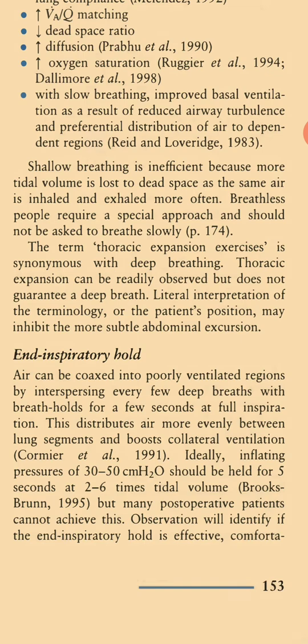End inspiratory hold. Air can be coaxed into poorly ventilated regions by interspersing every few deep breaths with breath holds for a few seconds at full inspiration. This distributes air more evenly between lung segments and boosts collateral ventilation. Ideally, inflating pressures of 30 to 50 cm H2O should be held for 5 seconds at 2 to 6 times tidal volume. But many postoperative patients cannot achieve this.